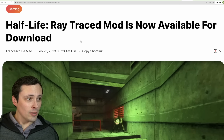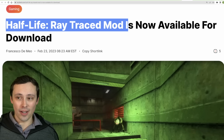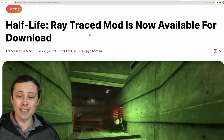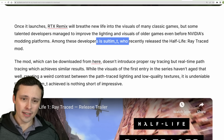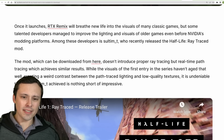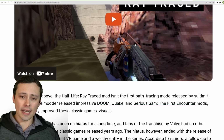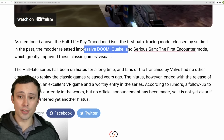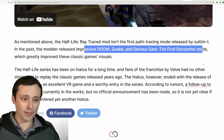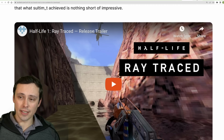In other gaming news, Half-Life has got the ray traced mod now available. Now, this is not RTX Remix. We have a modder, Sultim T, who I believe has done other ray tracing updates for classic games, has now released the Half-Life version. Yeah, this is the same modder that already did Doom, Quake, and Serious Sam, the first encounter. So might be something to play around with if you're interested.